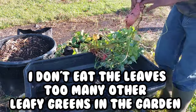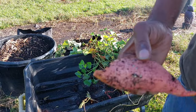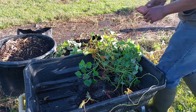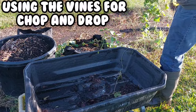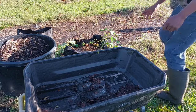Now this is the one that came up with the plant, y'all. That's a good sign. I wanna make sure I'm in camera. That's a good sign. Good sign. And I'm just gonna put these all over my fruit trees. Good chop and drop. Chop and drop.